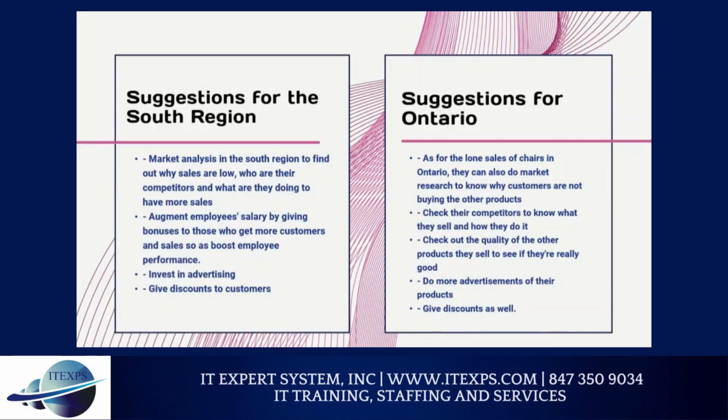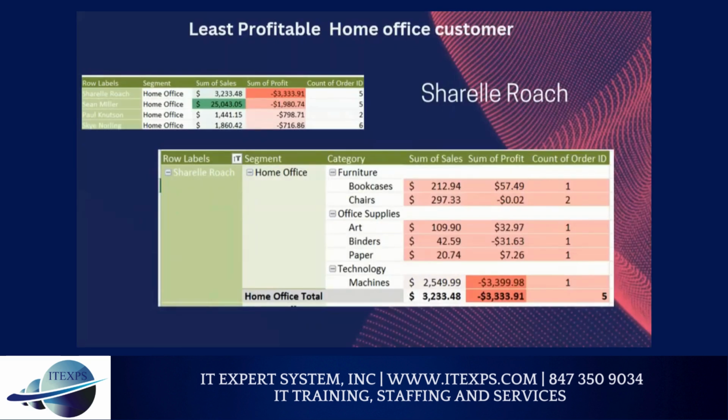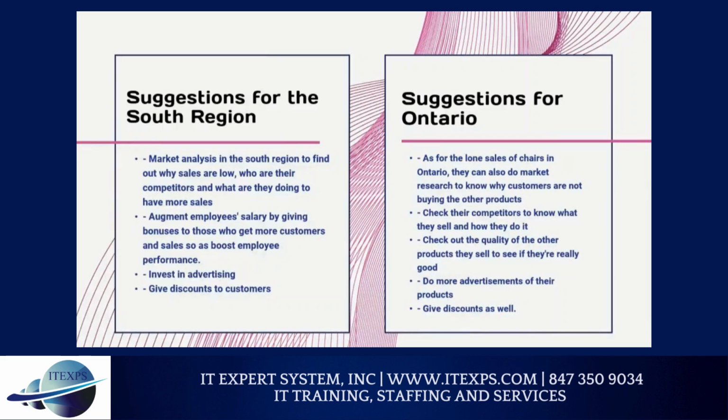From the data analysis, we see that the highest sold product category is technology and the lowest is office supplies. Then for sales per region, we see that the highest sales region is West and the lowest is South. So we came up with the following suggestions.